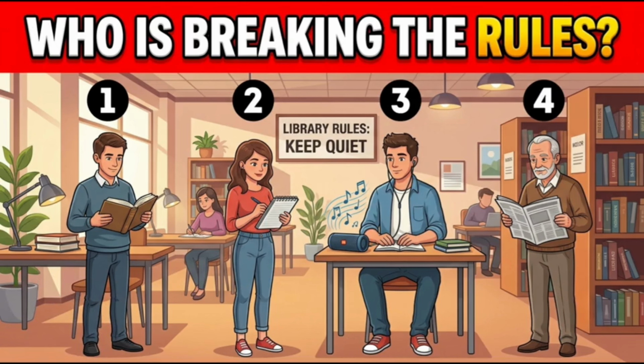Time's up. The answer is 3. Look closely at man number 3 sitting at the table. He has a portable speaker sitting on his desk blasting music aloud into the quiet room, despite having earphone cords hanging around his neck. The others are quietly reading books, taking notes, or reading the newspaper. That's the clue that reveals 3 is breaking the rules.